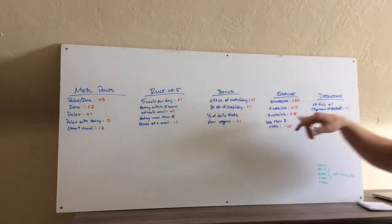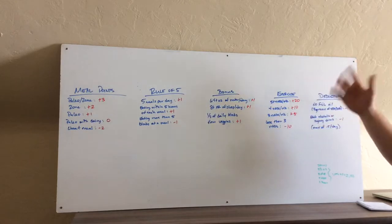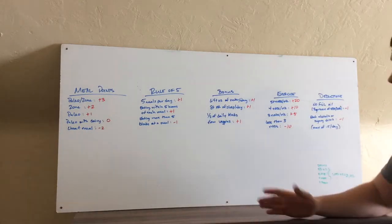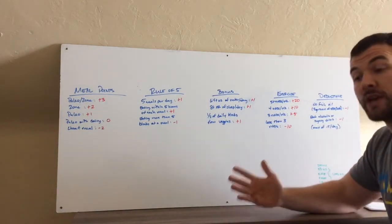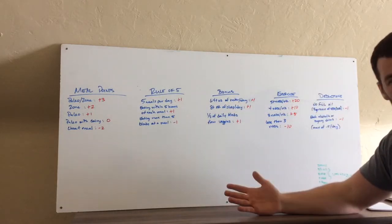And then the exercise, right? Come 5 times or more a week, you get +20. Only 4 times you get 10. 3 times, you get 5. Less than 3, this is -10. These points are weekly. So if you come 5 times throughout the week, you get 20 points. If you only come 4, you get a total of 10 points for that week. Does that make sense to everyone?